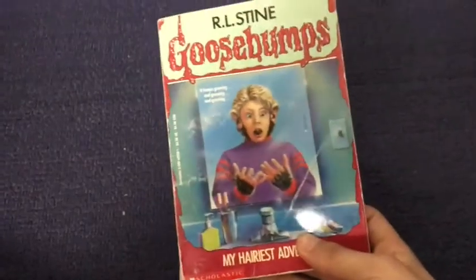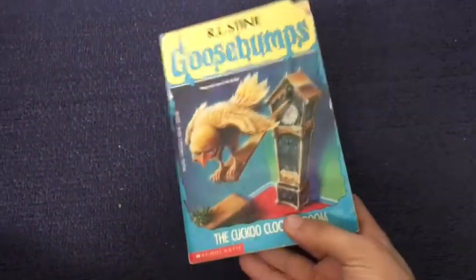Phantom of the Auditorium, Attack of the Mutant, oh, those out of the way, My Hairiest Adventure, Night in Terror Tower, The Cuckoo Clock of Doom.